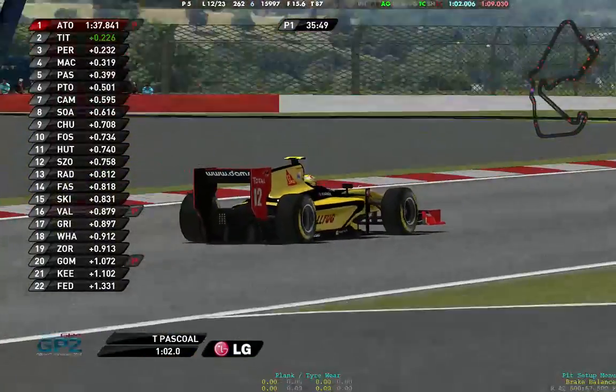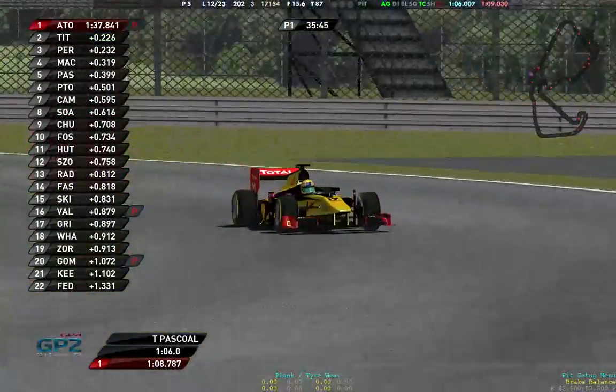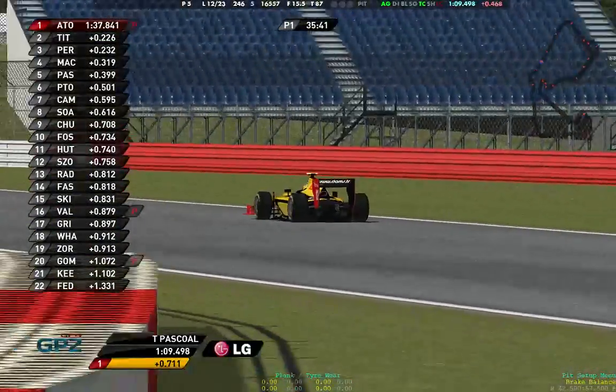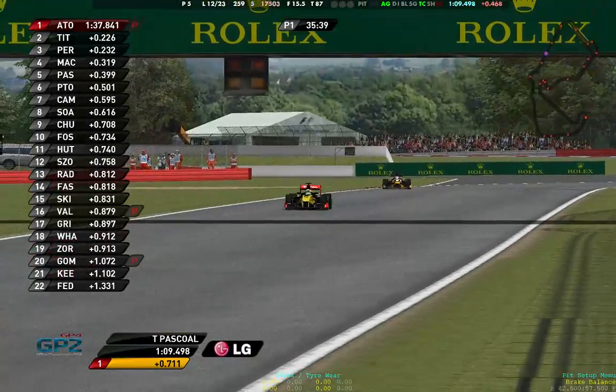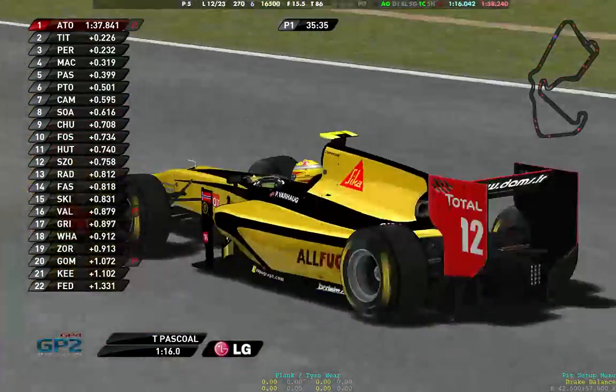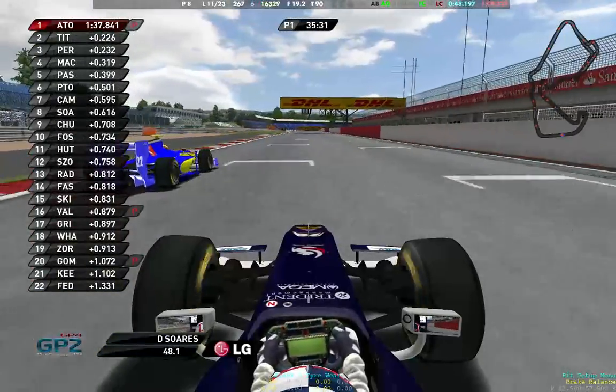But let's see. Radivojevic just improves to go 13th fastest, and Titkov goes second fastest. That was a very good effort from Maxim Titkov. That was a smooth lap. Pashkol is off the pace. Wow, what happened?